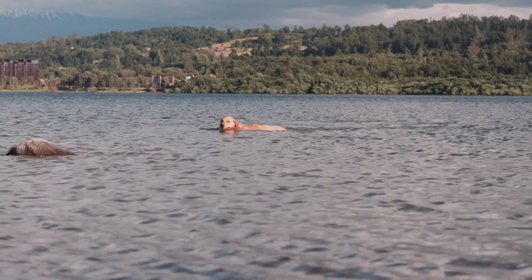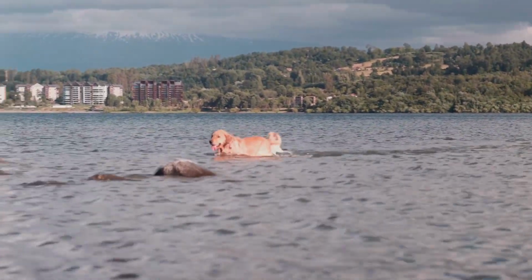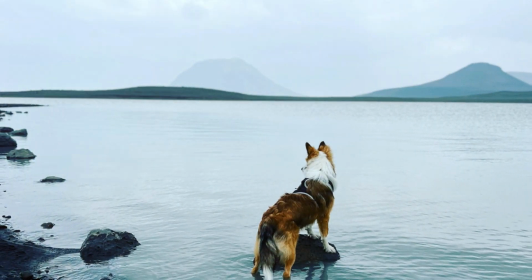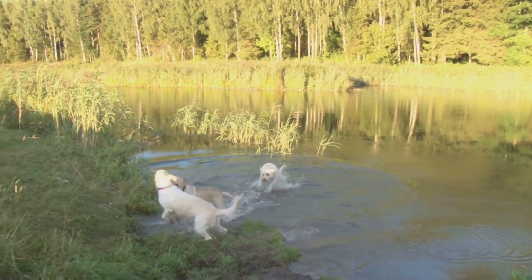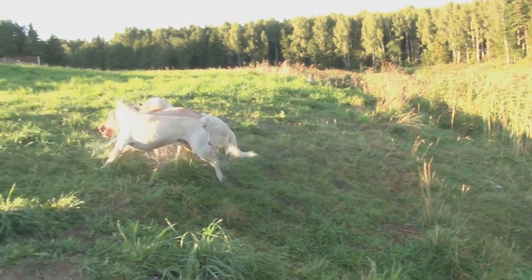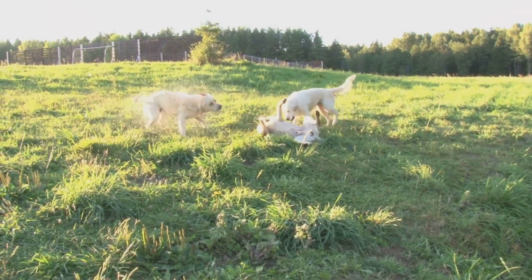Section 5. Protecting our furry friends, keeping pets safe from cyanobacteria. Pets, especially dogs, are highly susceptible to the harmful effects of cyanotoxins. Their playful nature and affinity for water make them particularly vulnerable to exposure, often with tragic consequences.